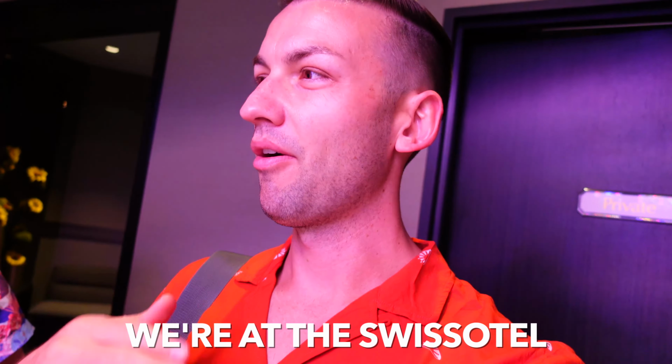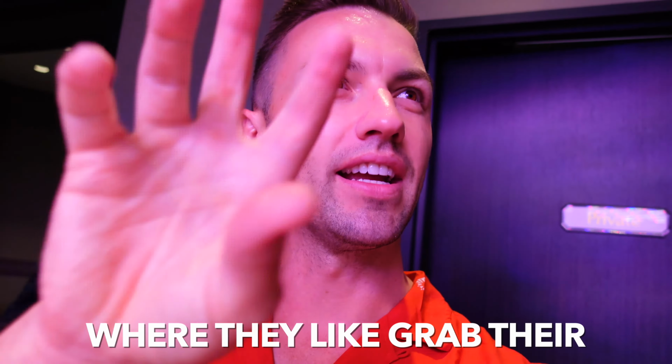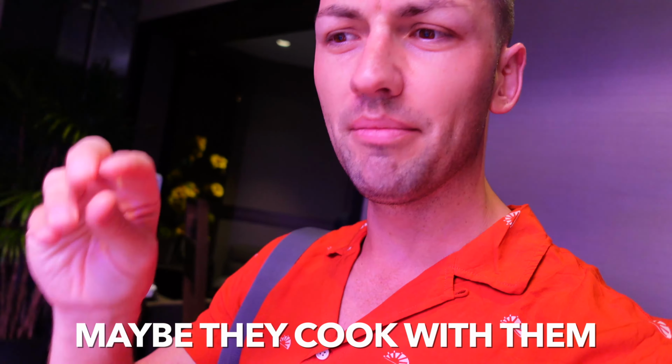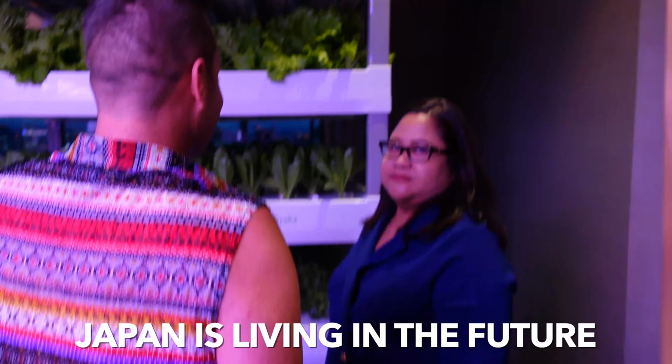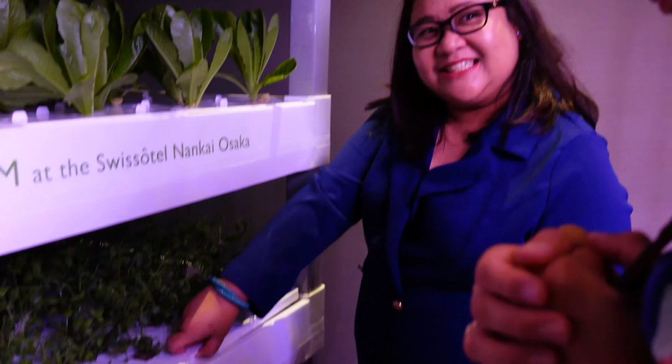Yay. I should preface. We're at the Swiss Hotel. We're on the 36th floor. They have a sky farm where they grab their garnishes for their drinks. Maybe they cook with the edible flowers. Matthew, I want a sky farm. Japan is living in the future. And the view! Look at the view. Is it hydroponic?